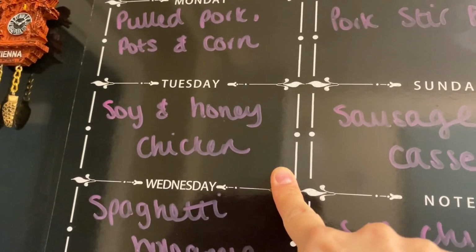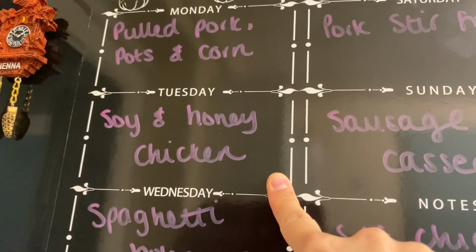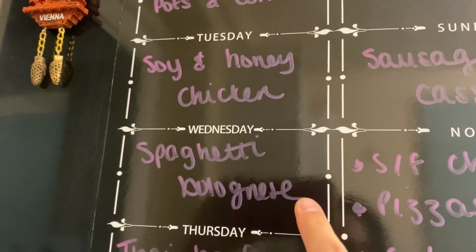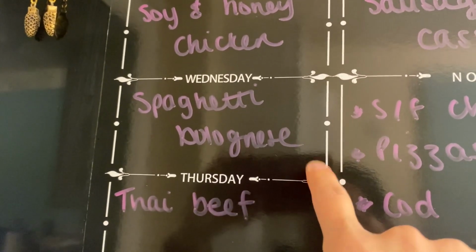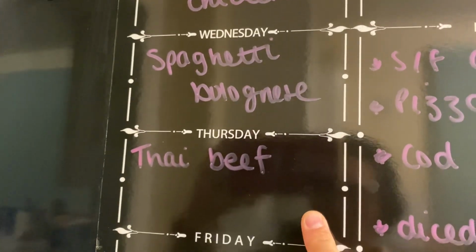I've still got all the recipe cards. So it's like a coated chicken that's sort of crispy with soy and honey and green beans. It's really tasty, so we're going to have that one. Going to use half of the beef for spaghetti bolognese, or it might be cottage pie, but the boys tend to always say spaghetti bolognese. And then the other half will be for Thai beef.